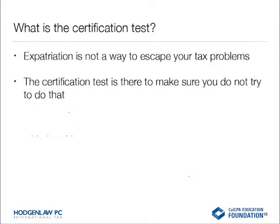I've spoken to a number of people over the years who say to me, you know what, things got messed up so badly, can I just terminate my citizenship and move on and just be done? And the answer is, well, kind of, but you probably want to make sure you meet the certification test before you do that. In other words, clean up the prior 5 years of tax returns. So it's not really that you're able to use expatriation to escape your tax problems, because the certification test makes sure that you fix the prior 5 years before you terminate your U.S. citizenship or permanent residency.